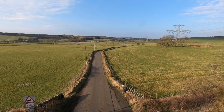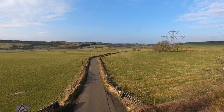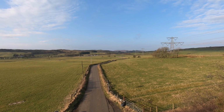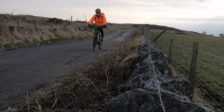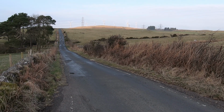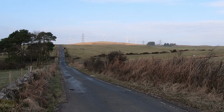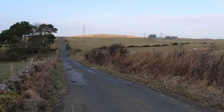After heading along the Kilmacombe cycle track, we turn off onto Auchentibber Road and then follow this along till we reach the Kilmacombe Road, which is above Greenock. So we're making good progress along Auchentibber Road. We just keep heading towards the wind turbines up in the horizon there. And once we get to the turbines, we're not far from the summit of Corlic.